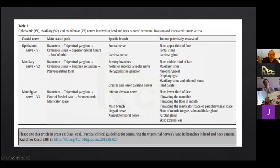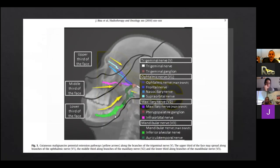And then finally, the mandibular branch of the trigeminal nerve. The key thing to remember is that this nerve goes through Meckel's cave and foramen ovale. It does not go into the cavernous sinus, and then exits out into the masticator space. These are tumors involving the lower third of the face, or any tumor that is invading into the mandible or masticator space, parapharyngeal space, floor of mouth. These are the sites of the tumors that can trace all the way back through V3.